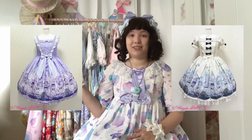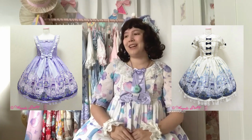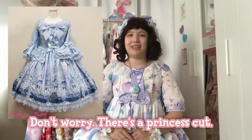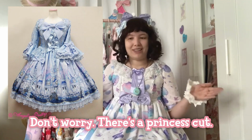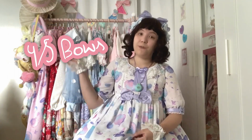As far as the print goes, the print is lovely. Cinderella is a very refreshing theme after the constant Alice prints. There are so many Alice prints by this point, and more to come. But I just found this print to be really refreshing, and it's so pretty. Castle Mirage, I gave this one a 4 out of 5 bows.